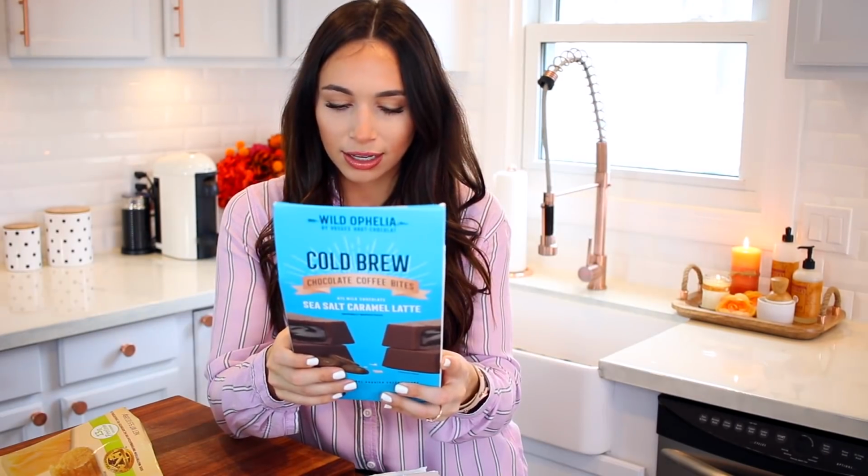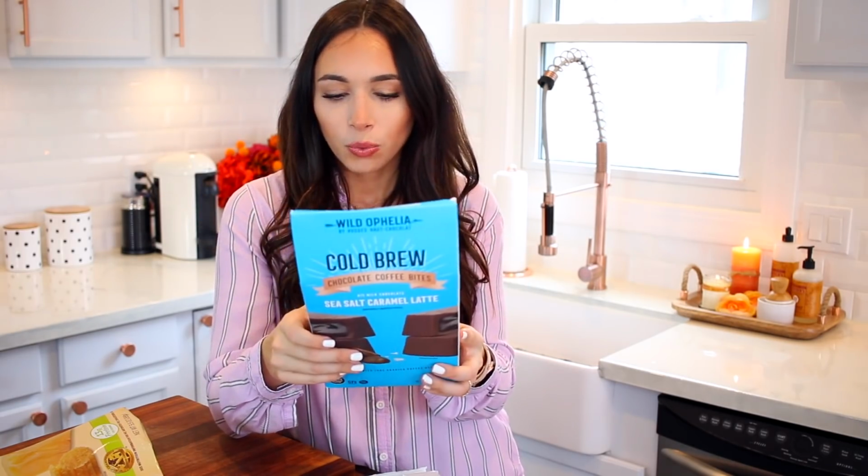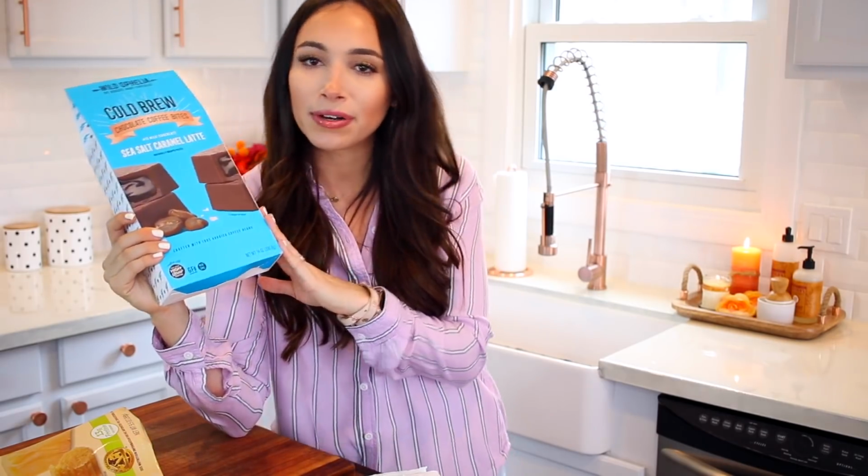This does say it is a gluten-free product, but it's processed on equipment that processes wheat and milk, soy, and peanuts and things like that. So that's fine for me, but if you guys are celiac, then please refrain from what I'm telling you and make sure everything is safe for you.